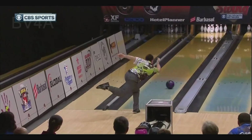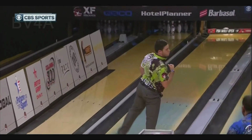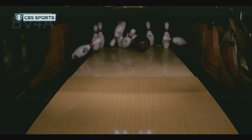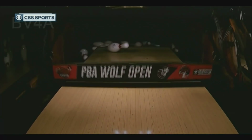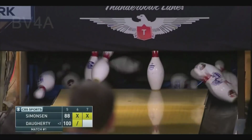Well, this ball was leaning on the edge. You can see just how far right that was. And then look at this pin carry. 7-10, the last two to go down. 6 goes to the sidewall, takes care of the 10. Not sure what hit the 7-pin, but there was a lot of action.